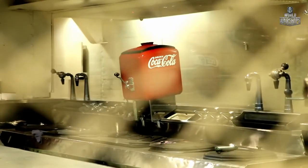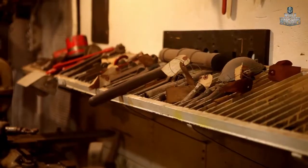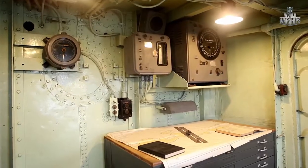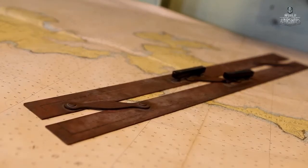The aging Texas began a peaceful life. In the mid-20s, it experienced a deep modernization, which took 2 years. When these countries sat down at the Washington Naval Limitation Treaties, they decided that they would limit the number of ships they were going to build. Part of the results of that were that the battleship Texas replacement was scrapped, and the battleship Texas needed to be upgraded. So between 25 and 27, she was converted from a coal-fired ship to a fuel oil-fired ship.